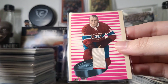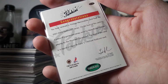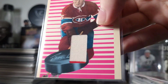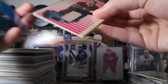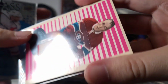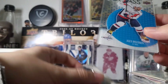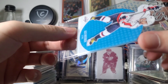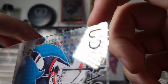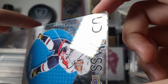Henri Richard dual or two color jersey from 01-02 Parkhurst. It's pretty cool, with the old school look. The only thing I wish is that these were on a cardboard stock, not this glossy stock, but can't complain, still cool. This is from Ovation 2. There is a stated print run of these. I can't remember what it is, but Upper Deck stated it on their EPAC. It's not super short print though.